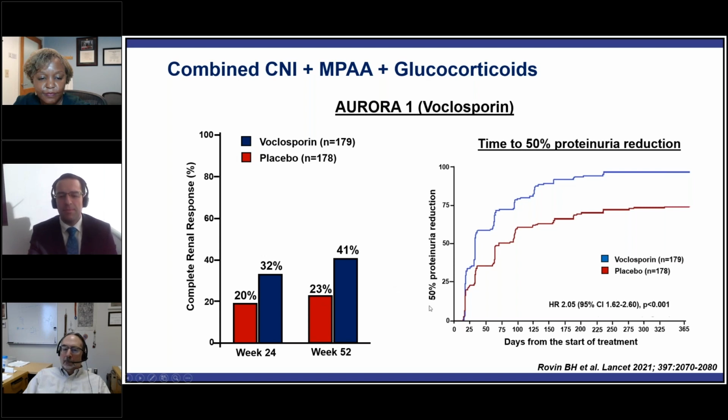And probably the most exciting result from this trial is that proteinuria goes down very fast. 50% of patients decreased their levels of proteinuria by half by 1 month of therapy. So with this result, why is this not yet a first-line therapy?